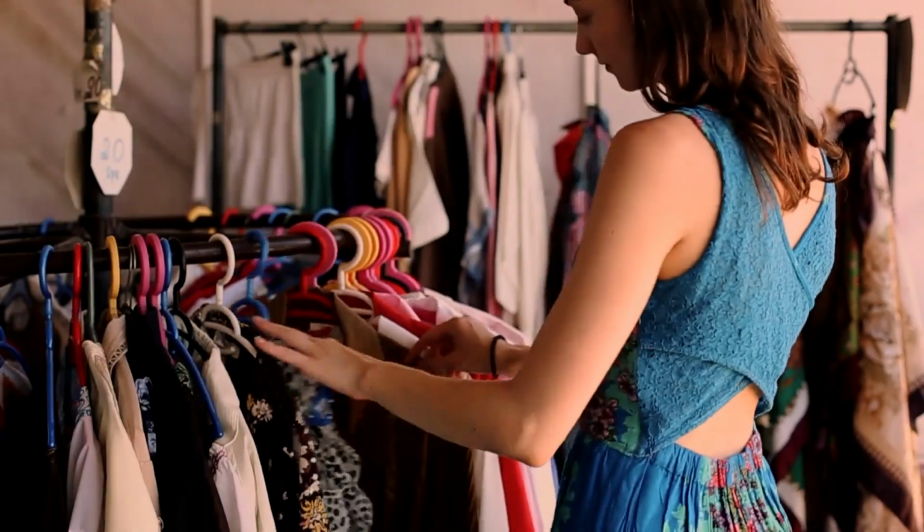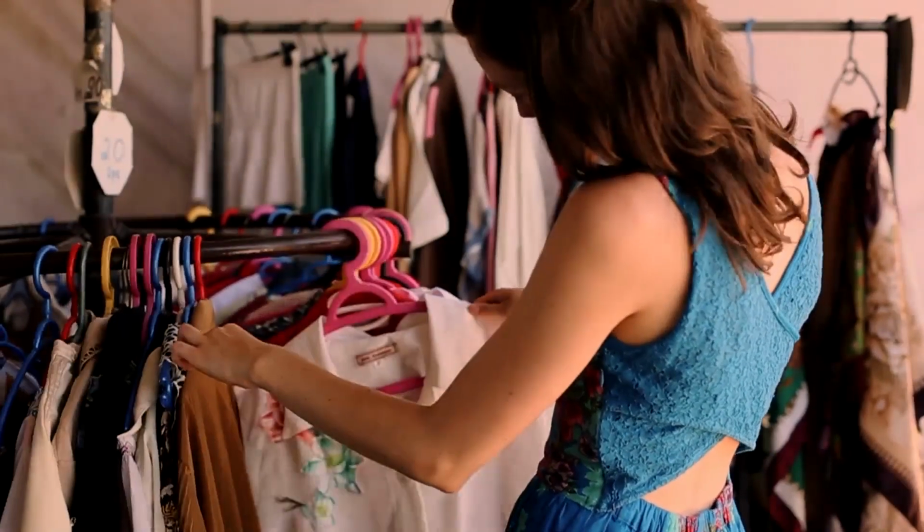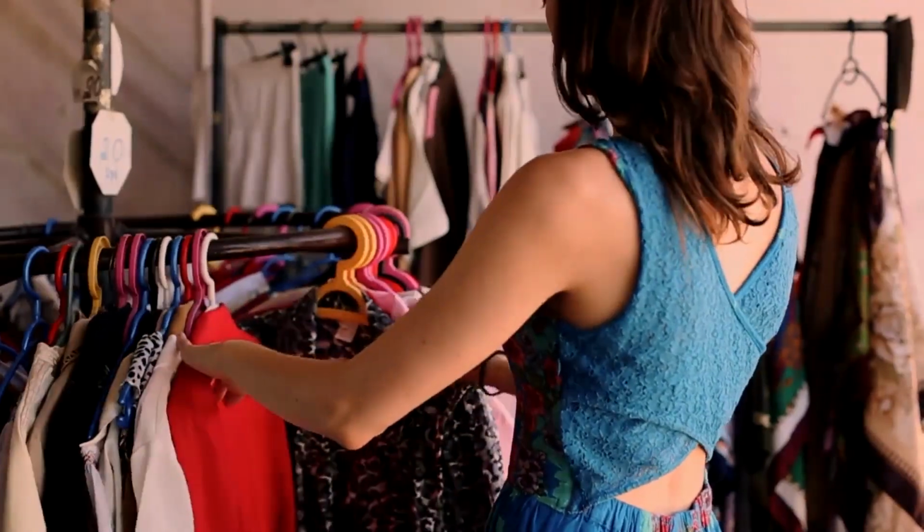What's up, WolfPack? If you have a big interview coming up and nothing to wear, you should schedule a visit to the Career Closet.